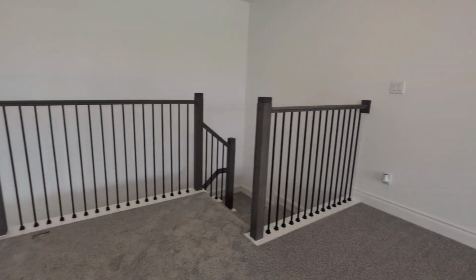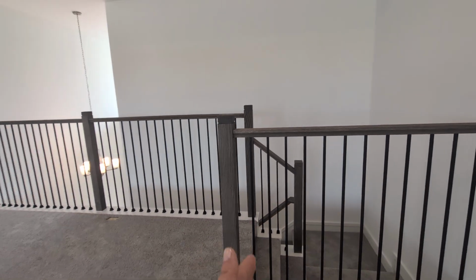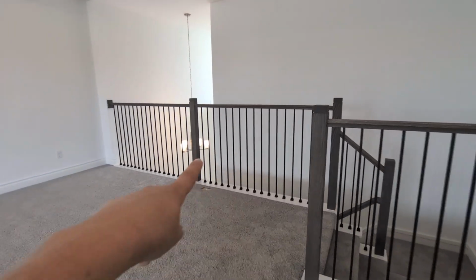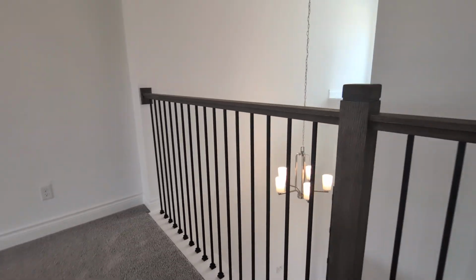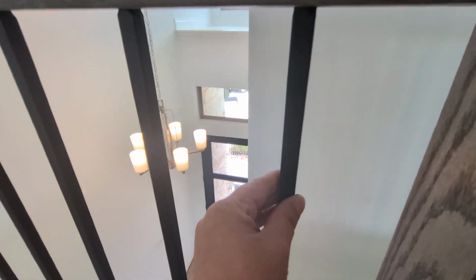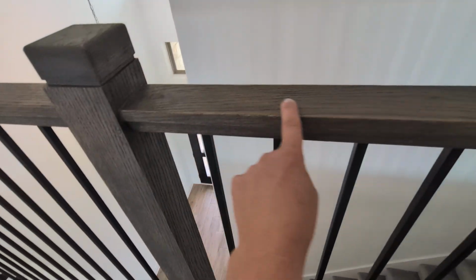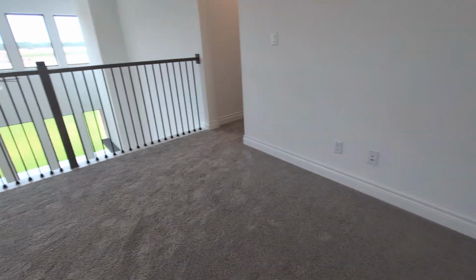Okay, and then let's make our way downstairs. I want to point out this banister. So you've got the vertical banister here, all those bars. Gives it a nice modern touch, and these are kind of wrought iron. They're squared off instead of round. Again, continuing with the nice natural stain.